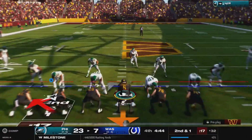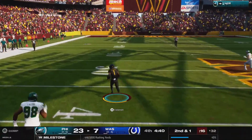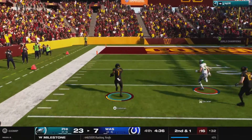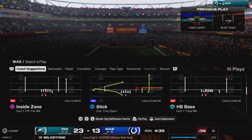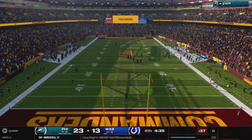Right. Hand off to the back. Across the 45 and still going. 20, 15. And he's going to take it in for the Washington touchdown. The Commanders can make it a one-score game as they trim the lead.